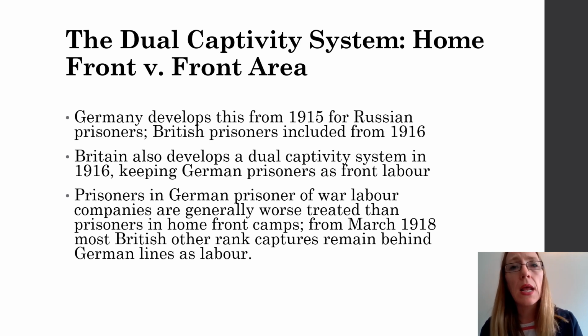Now, prisoners in German labour front companies, as they were called, so working for the German army on the Western Front as labour in labour companies, they were worse treated than prisoners in German home front camps. And that's really important to clarify. In a home front camp, you often worked outside the camp, you often worked alongside German civilian labour, you might be sent to work in agriculture as an agricultural detachment where you'd be living with a German family, living on a farm. The food was quite good on farms because farmers had access to immediate food supplies, their own livestock and crops, etc.